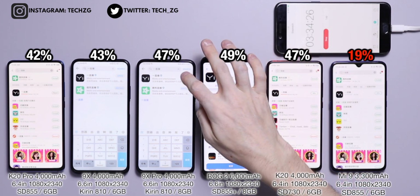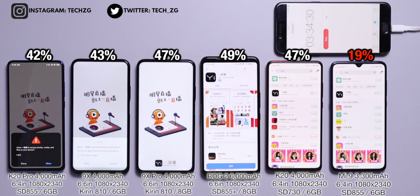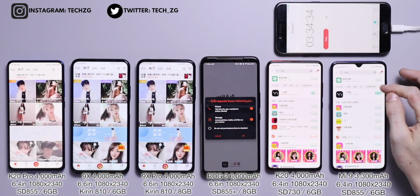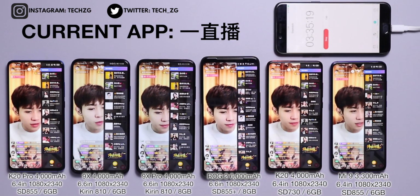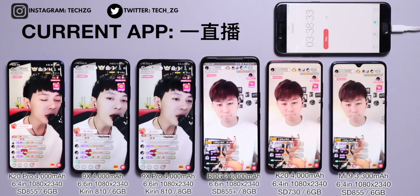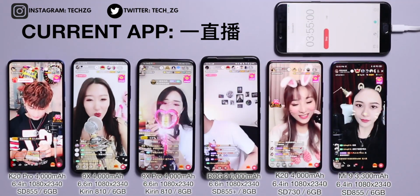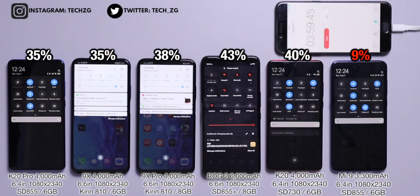Okay, after Weibo, I went into the respective app stores and downloaded Rdmi, which is a live stream platform. And we can see the Xiaomi Mi 9 has dipped under 20%. This thing is closing in on the end. Live streaming is or was very popular in China. It's not as popular as it was a few years ago. These live streamers can sit live streaming for 12 hours a day at least. But watching a live stream doesn't take too much out of the battery. The ROG Phone is a few percentage points higher than the competition here, but this is much closer than I thought it would be.